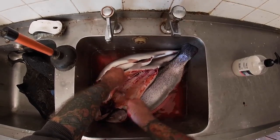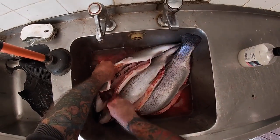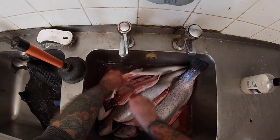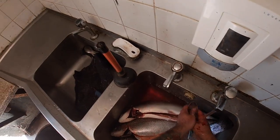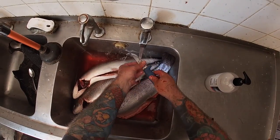There we go. You can leave the heads on or heads off. It's personal preference. There's a lot of people I know who won't accept fish with the head on, because it looks at them, blah, blah, blah. So I think I might take the heads off these, but normally I would leave the heads on.